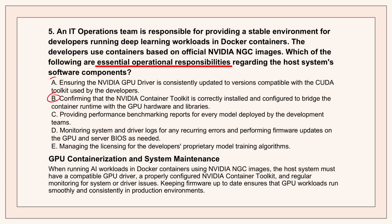So without that toolkit configured right, the container is essentially blind to the GPU. It might run, but it'll just use the CPU. No acceleration. The toolkit provides that necessary bridge. Makes sense. Driver, toolkit. What's the third area of responsibility? Something more about ongoing health.